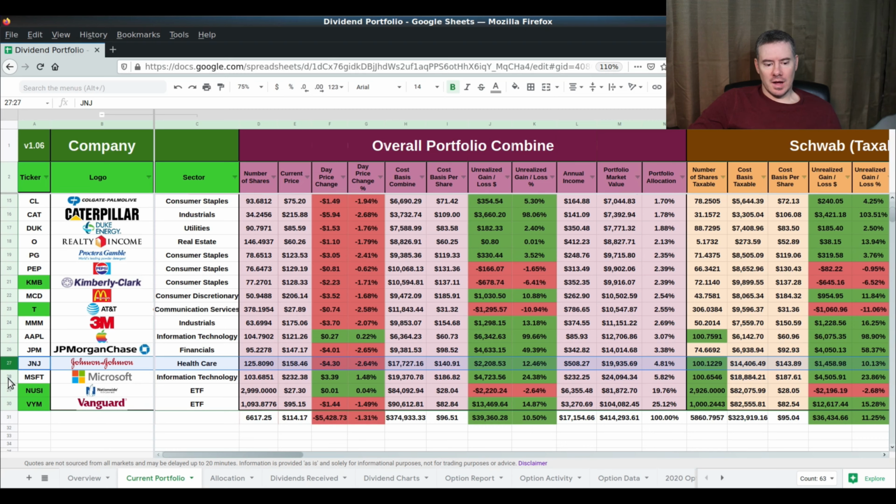That brings us to Microsoft here, and that is the last common stock, or individual stock, that I own in my dividend portfolio.